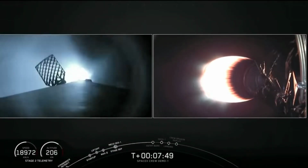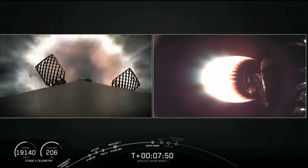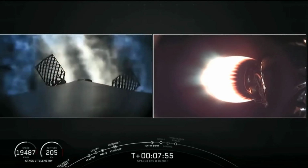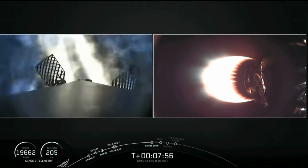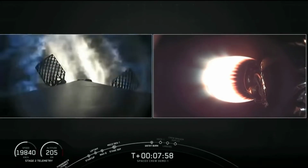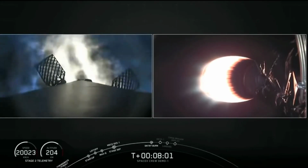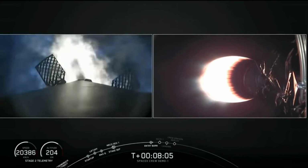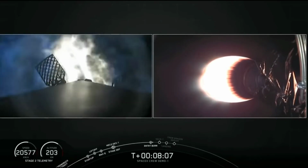Stage 1, FTS is safe. Stage 1, entry burn has started. Switch 3, N1D engines reigniting. Burn is going to continue on for about another 18 or so seconds.